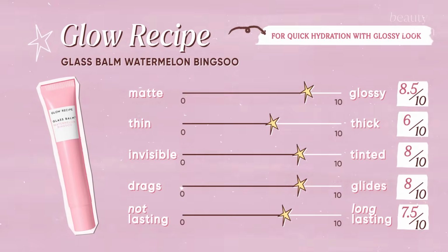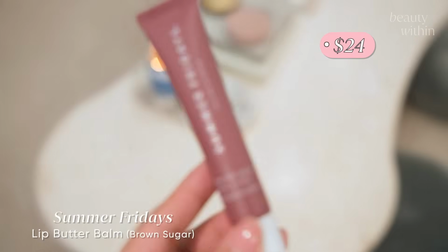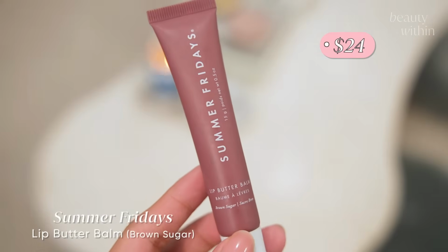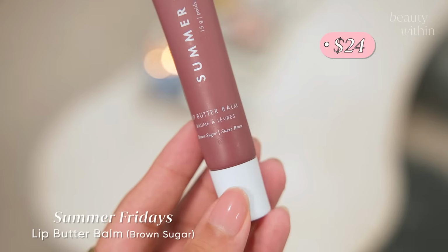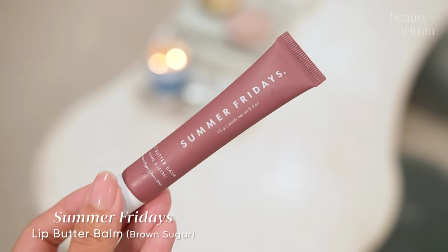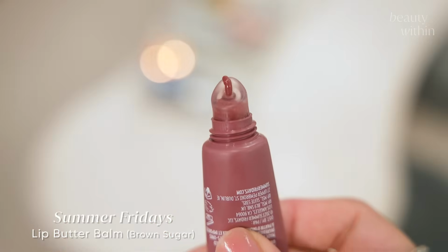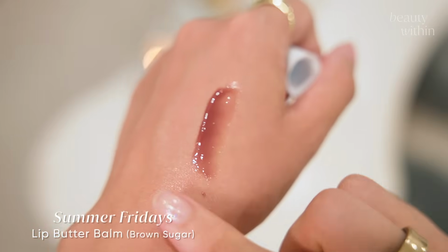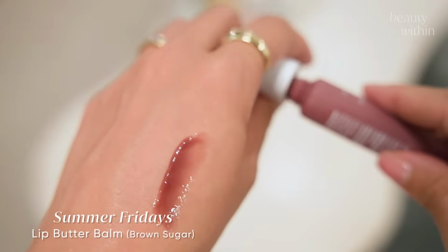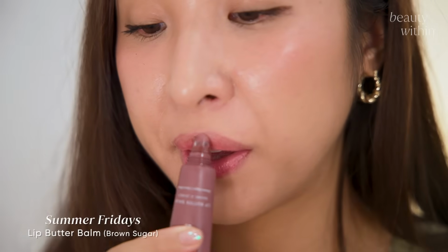Okay, Z's, moving right along, we have the Summer Fridays. This is the Lip Butter Balm. This one comes in at $24 and it comes in 9 different shades. So I got this one. It's brown sugar because I love brown sugar. If you've ever smelt brown sugar, you can never go back to your basic birthday cakes and vanilla. It just takes the cake. I can see why people love this one.